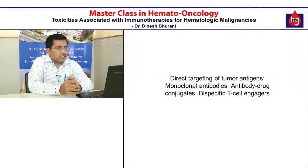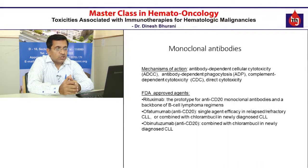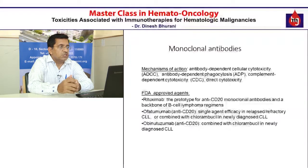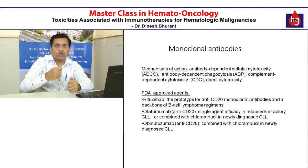I will come to the direct targeting of tumor antigens. As I discussed, the monoclonal antibodies, antibody drug conjugates, and bispecific T cell engagers. Monoclonal antibodies have various mechanisms: antibody dependent cellular cytotoxicity, antibody dependent phagocytosis, complement mediated cytotoxicity, and direct toxicity. The first anti-CD20 was rituximab. That was the prototype of CD20 monoclonal antibody, and it has become a backbone of almost all B-cell malignancies.